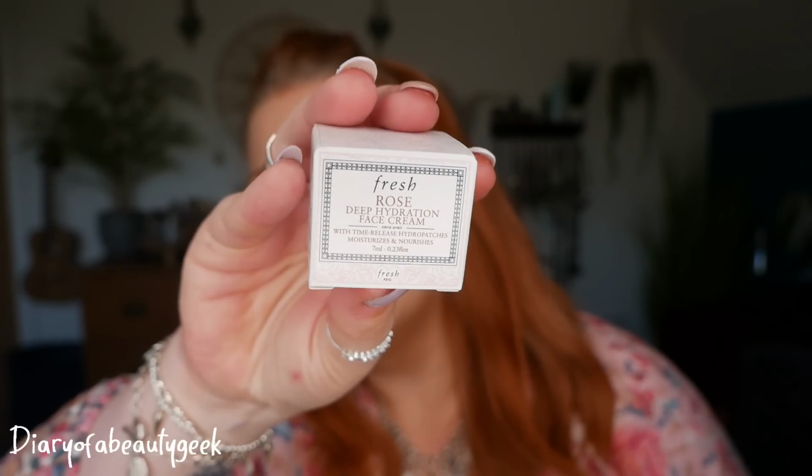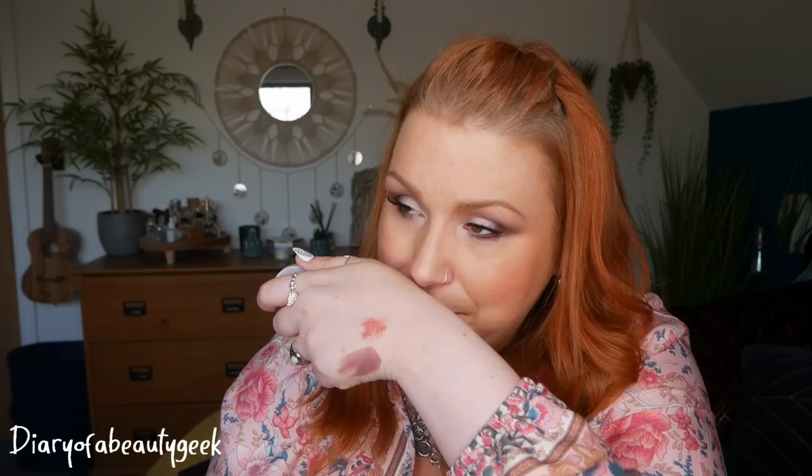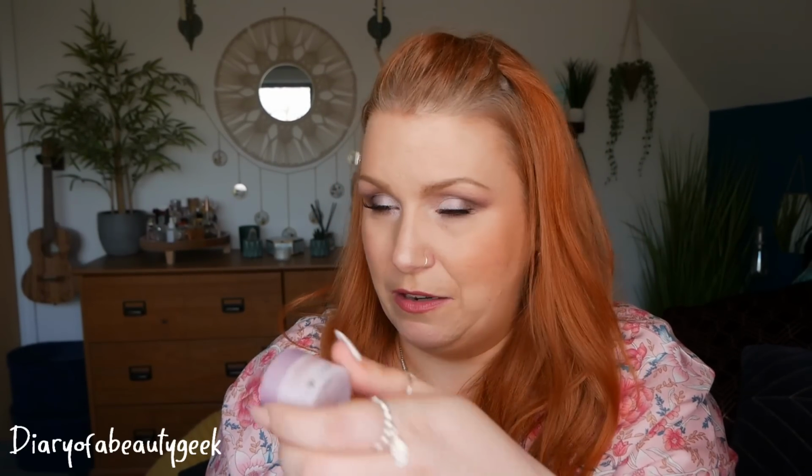Next we've got a product by Fresh. This is a Rose Deep Hydration Face Cream with time release hydro patches, moisturizes and nourishes. And we've got 7 mils here. Hydro patches. It looks like there. Let's open it up and give it a go. Whoops! I think this is our second face cream, which is good because you think a bag full of like 22 different products, there's bound to be some overlaps, but hasn't been so far, except for face cream. It feels really cooling and refreshing on my thumb. I was expecting it to have like a rosy scent, but because I don't like rose, but no.